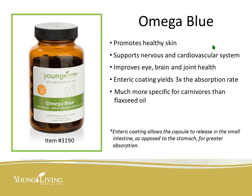And keep it in the fridge, like Terry said. It needs to be in the fridge. And Life 5 is a product that you take internally. It's not an oil that you rub on your feet. So it's a capsule, a very small capsule, and you're going to put it in your animal's food.